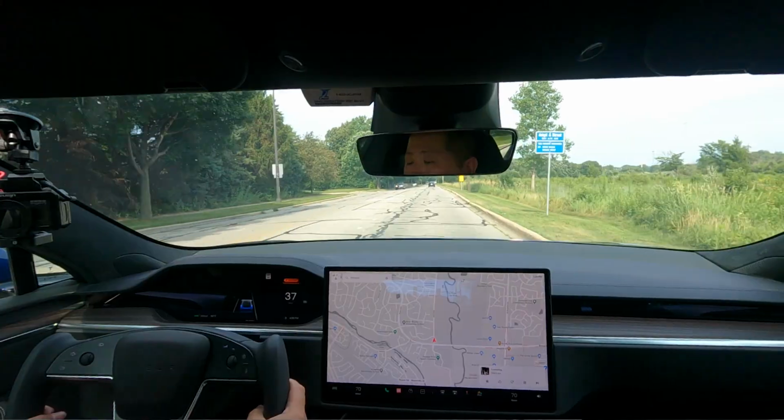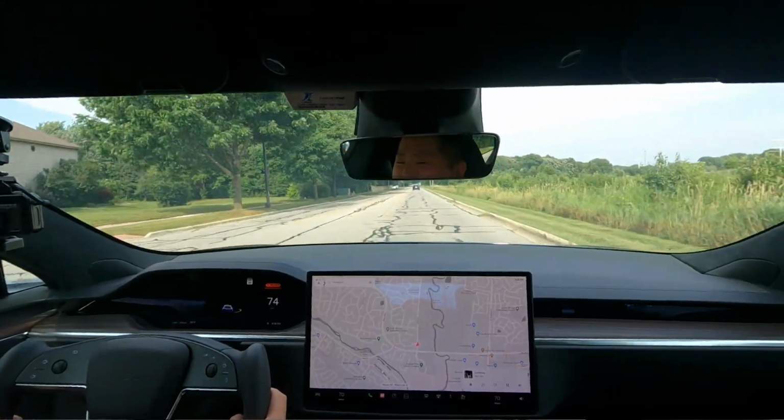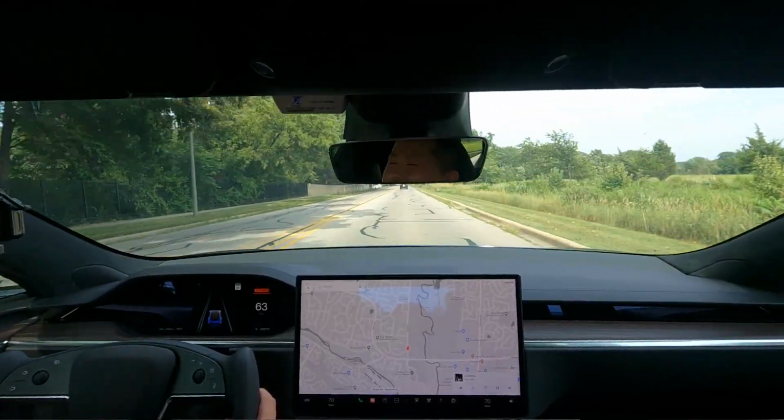Acceleration will definitely not disappoint you inside this Model X Plaid. It is by far the fastest SUV you could buy today. You know, with the Model S Plaid, which I've owned, that one is faster, but when you're accelerating normally, you're just not gonna tell. I mean, the two are so close.